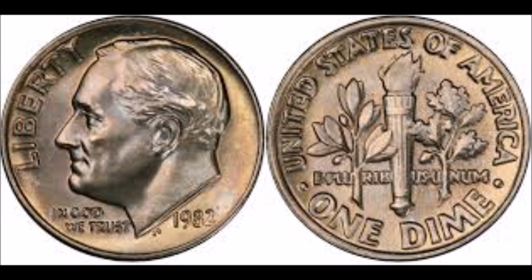Let's start it off with the most creme de la creme find for Roosevelt dimes, and that's probably the most nationally and internationally recognized Roosevelt dime, which is the 1982 P Roosevelt dime, an error where it's missing the mint mark of P. It is considered the most valuable Roosevelt dime ever to be released in circulation. They believe that about 15,000 of these have escaped into circulation, and values can sometimes exceed around $400 or $500 if you find almost mint condition.